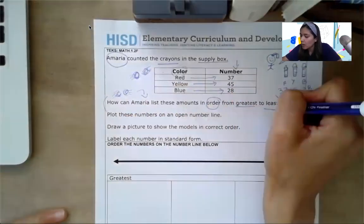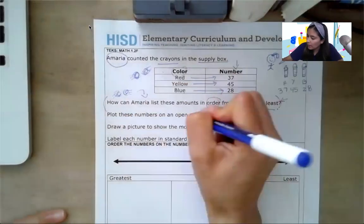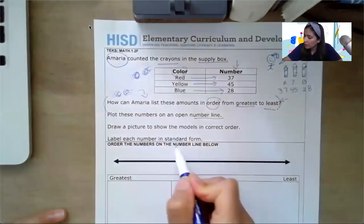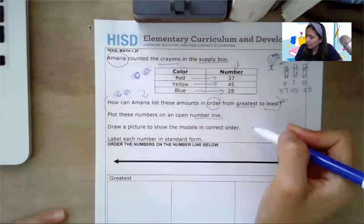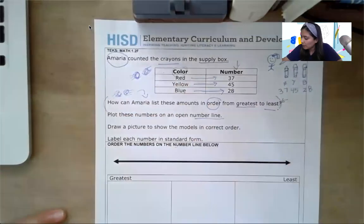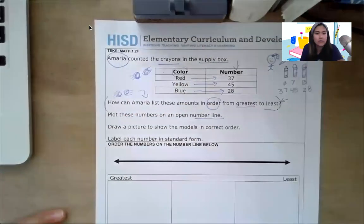All right, plot these numbers on the number line. Oh, look at that. Here's a number line right here. Draw a picture to show the models in correct order. Oh, maybe that's what I have to do here. And then label each number in standard form. All right. So let's go ahead and dive on in.